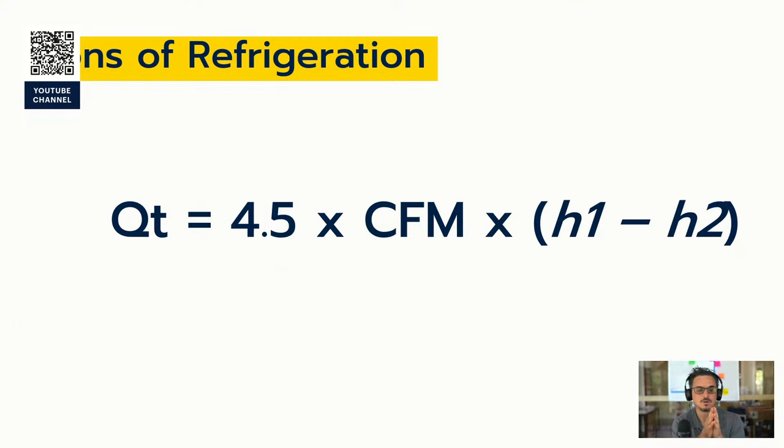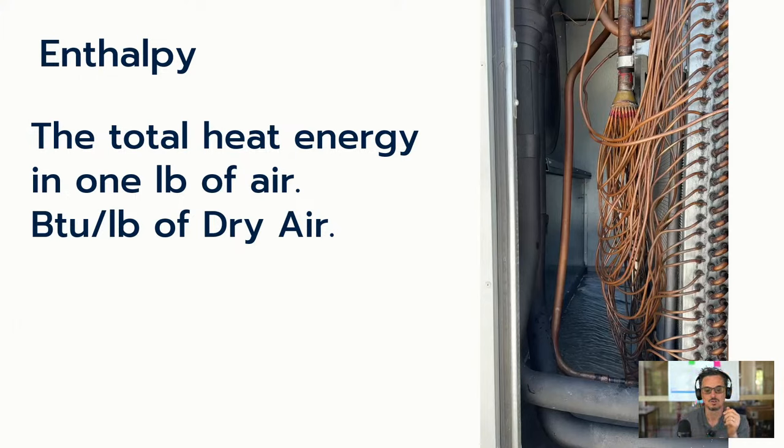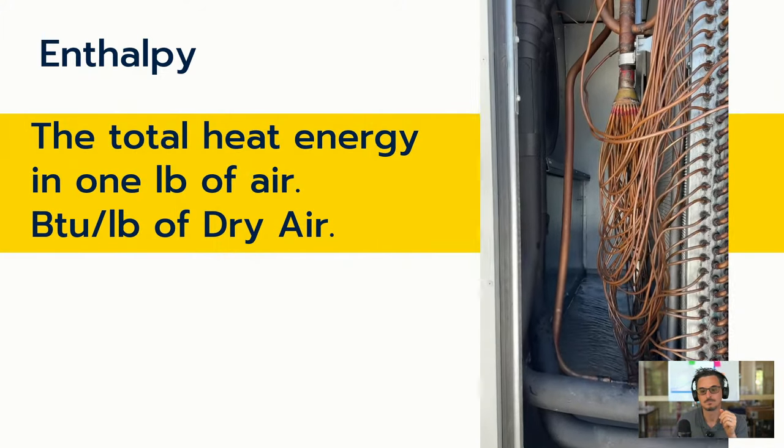Okay, so the total tons of refrigeration, or the total BTUs, equals 4.5 times CFM times delta H. And H in this case is enthalpy. So we've probably heard of this if we've been in the HVAC business a while. Think of enthalpy as the total heat energy in one pound of air. It includes the sensible heat and the latent heat. If you see this picture of this cooling coil, see all the water in the drain pan? If you want to have that, you've got to understand enthalpy to calculate your coil sizing properly.